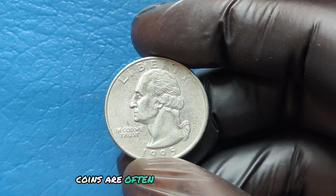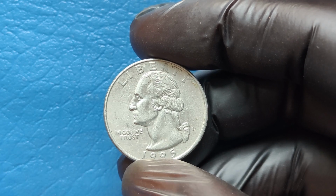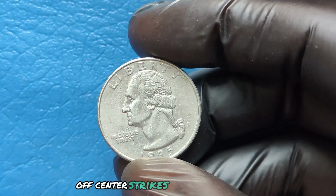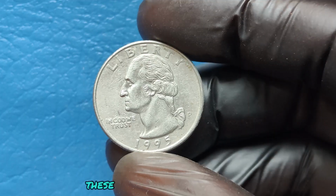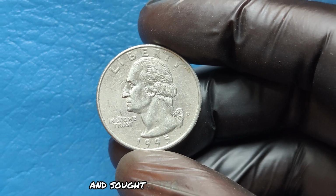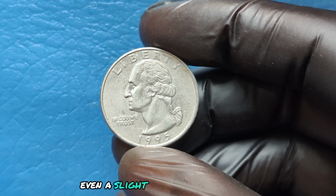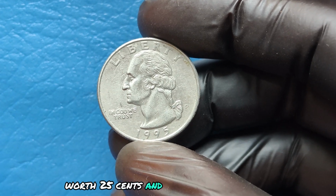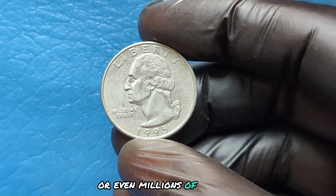Error coins are often mistruck during the minting process, creating unique imperfections like double dies, off-center strikes, or missing details. These errors make the coin rare and sought after by collectors. Even a slight variation could mean the difference between a quarter worth 25 cents and one worth thousands or even millions of dollars.